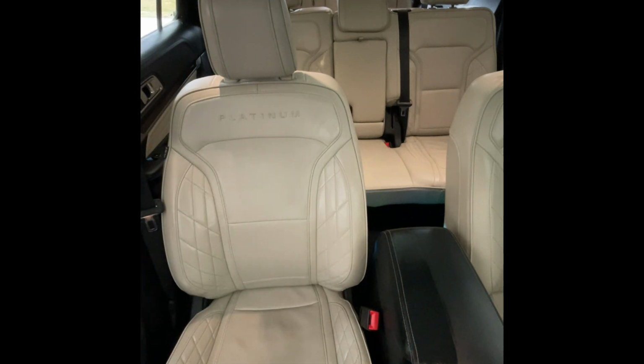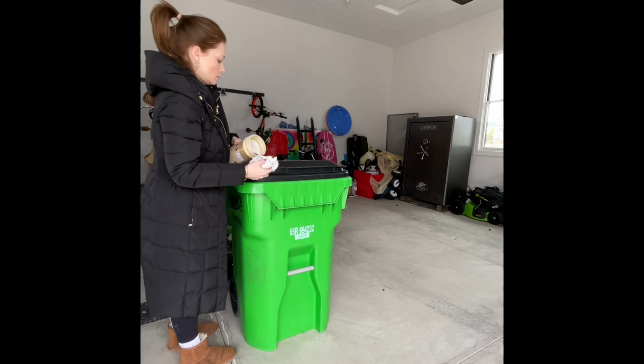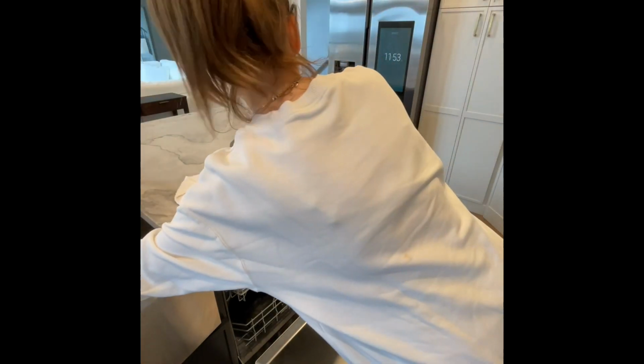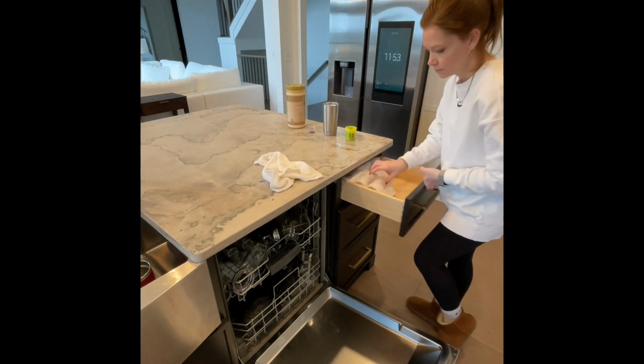I always get these leather wipes at Home Goods. I feel like they have the best selection between Home Goods and Home Depot. Really good selection of cleaning products, which is kind of a weird place that you would think of to buy cleaning products, but they're majorly discounted. And anyway, I love these. I also use them on the leather chairs that we have in the living room.